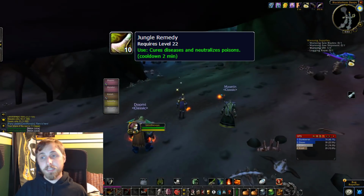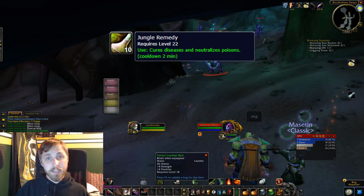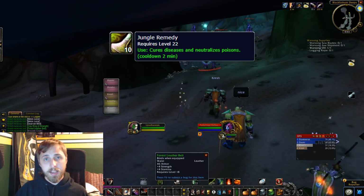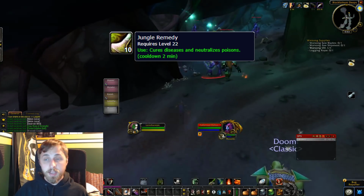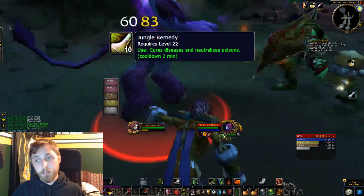What this item does is it cures you of disease and poison effects. And that is very unique. The only other way to get that kind of effect is from a Dispel. It has a 2-minute cooldown, and it does share the same cooldown as other potions.